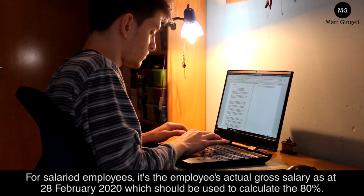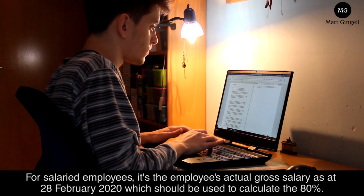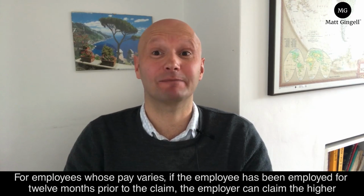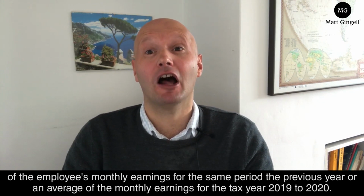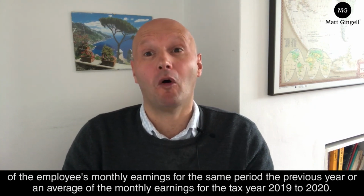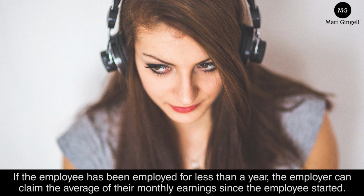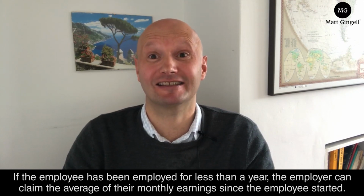For salaried employees, it's the employee's actual gross salary as at the 28th of February 2020, which should be used to calculate the 80%. For employees whose pay varies, if the employee has been employed for 12 months prior to the claim, the employer can claim the higher of the employee's monthly earnings for the same period the previous year, or an average of the monthly earnings for the tax year 2019 to 2020. If the employee has been employed for less than a year, the employer can claim the average of the monthly earnings since the employee started.